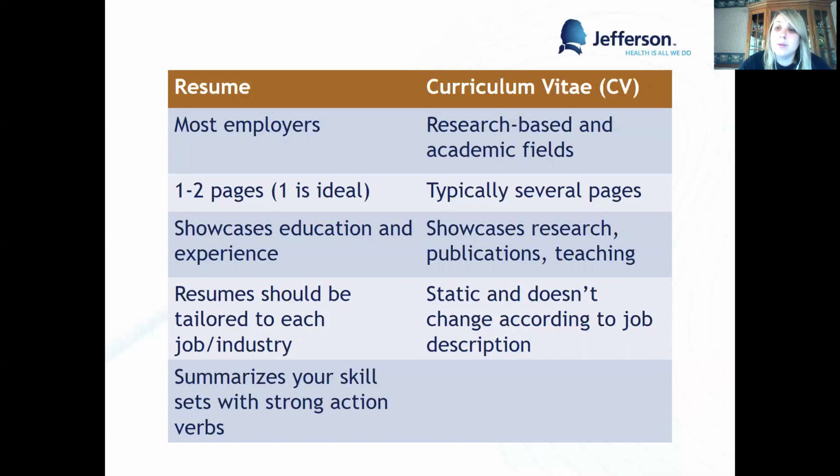You just want to make sure that the employer has the information they need to be like, oh great, this candidate presented at 3 conferences last year. That's pretty cool, right?